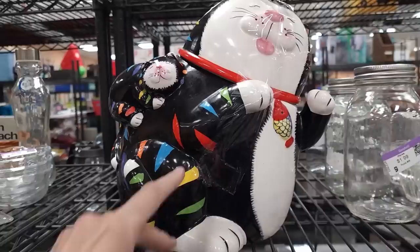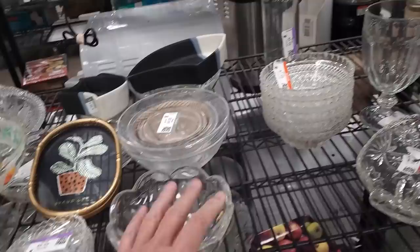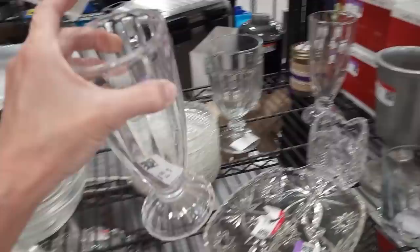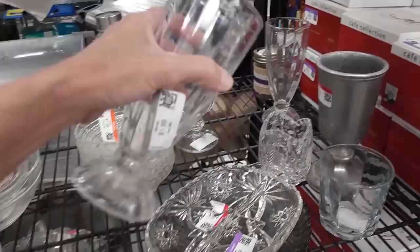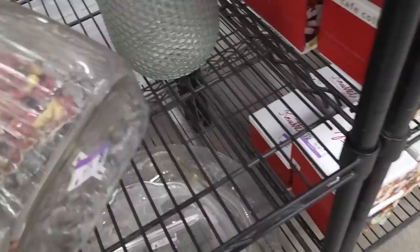I have had a lot of people asking me about my mushroom project. The mushroom project is a whole bunch of stuff that I bought to make outdoor mushroom fairy lamps out of. For instance, I'd buy a cup like this, and I'd put it like this, and then I'd get a bowl that kind of matches, and I'd make a mushroom out of it. I got all the pieces and parts, and then I ended up having to move. Those boxes of items are still in storage, because with everything happening in my life, I just never got to it. It is still on my list of things I want to do once I get those items back out of storage.